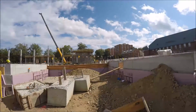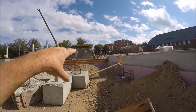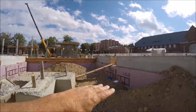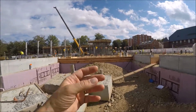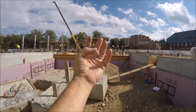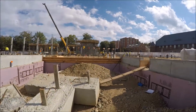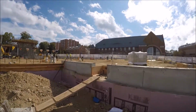Now for a little up-close detail. This is the main entrance on the north elevation, the School of Business side here. I'm standing down about 4 feet. Eventually this whole area gets filled in with soils. The rebar that you see right here in front of us that's posting up actually gets bent down and ties into the slab in through here. Huge progress since the last time we've been in here.